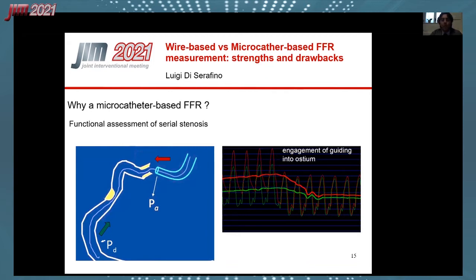The first thing is that we are obliged to pull back the wire in order to get the maximum gradient along the two regions. And in this way, we lose the access to our artery, unless we use a second wire as a buddy wire. In addition, and much more importantly, while you are performing the pullback maneuver, you have to pay great attention to pressure tracings, because sometimes the guiding catheter can be attracted by the ostium, and a pressure damping would result. This pressure damping could even mask the pressure gradient, and of course, we can lose the right position of the wire, so the right position of the pressure gradient, and we can underestimate the ischemic potential of the lesions we are measuring.